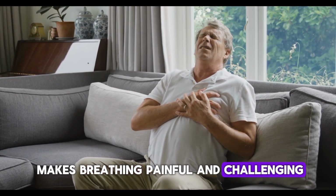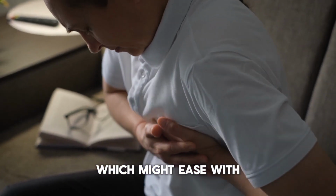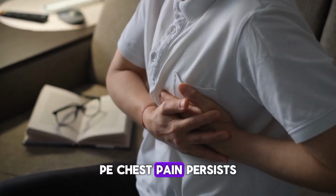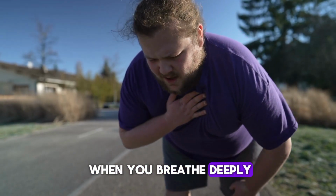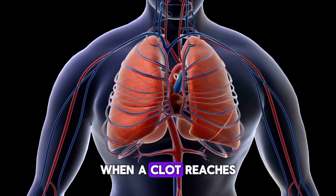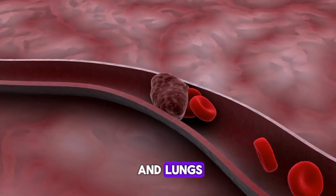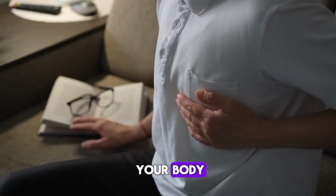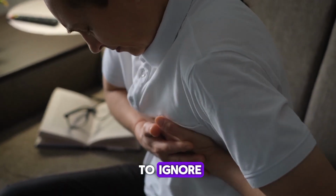It may feel like a deep stabbing sensation in your chest or like pressure that makes breathing painful and challenging. Unlike typical muscular chest pain, which might ease with rest or changing positions, PE chest pain persists and can even intensify when you breathe deeply or move. When a clot reaches the lungs and obstructs blood flow, it strains the heart and lungs as they work harder to supply oxygen to your body. This creates a painful sensation that is difficult to ignore.